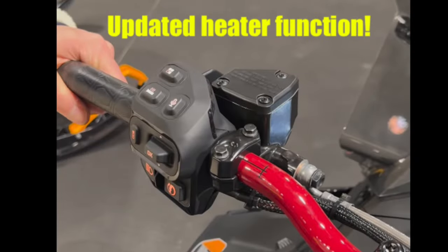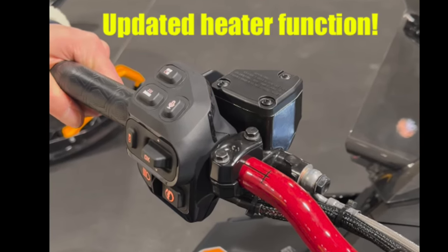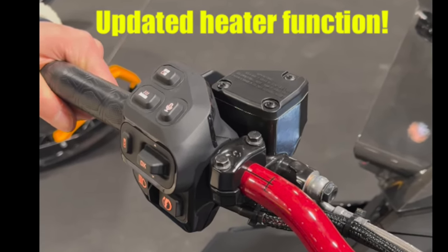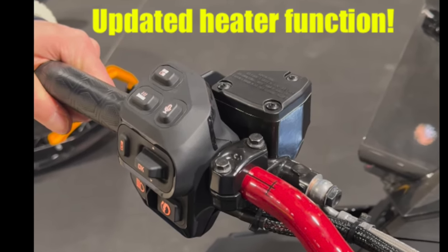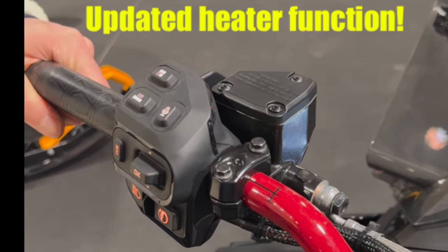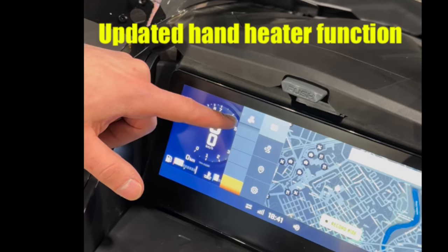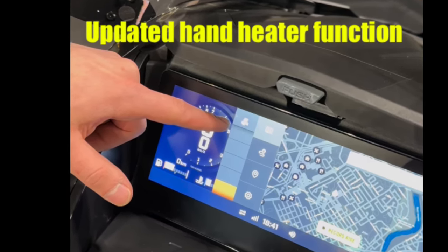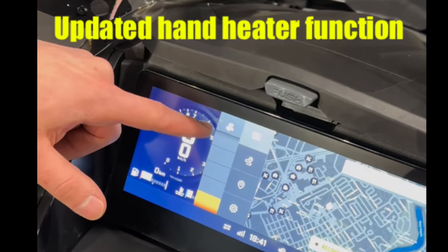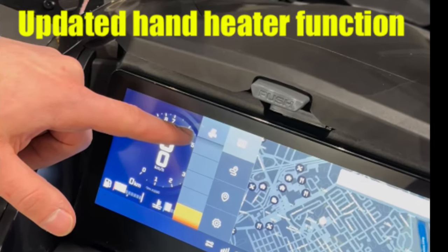And one of the other last things that I'm seeing that's been updated is that BRP is listening. Guys, we're not happy with the way the switchgear interacted with your handlebar heaters and your thumb heater. So they've updated the heater functioning. I'm not sure exactly how it works, but it's being talked about. We'll probably know more in depth tomorrow on that. Looks like you're going to be able to adjust your hand and thumb warmer separately, possibly, and it's probably going to be better than it was for 2023 and 2024.